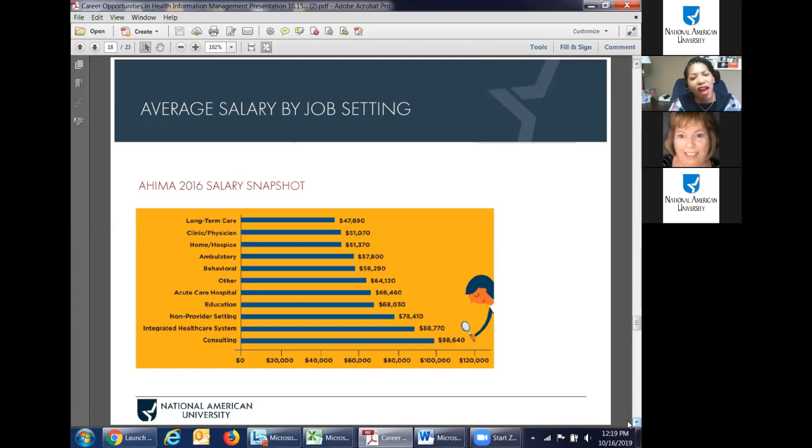Let's look at some average salaries by job settings. In long-term care, it may be about $47,000, $48,000. In a clinic, physician's office, $51,000. Home care, hospice, $51,000. Ambulatory and behavioral between $57,000 to $58,000. And again, these are averages.